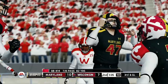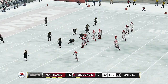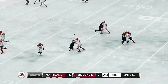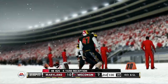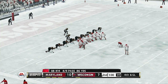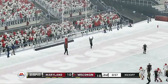Throws out and through his hands. 3rd and goal for the lead. That makes it 3rd and goal. Let's go. We've got Mike, number 53. Here we go. Three. Throws it to the halfback on the screen. And they push him out at the 10-yard line. Call it a gain of 4 yards. That brings up 4th and goal. Wisconsin is looking to tie things up. Kicks away, and it is good.